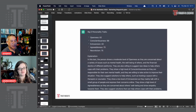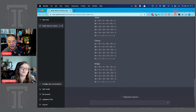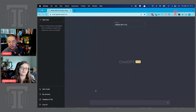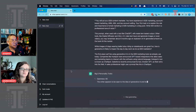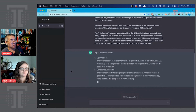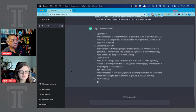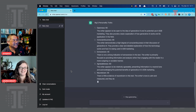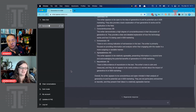This is a fun one. I can actually do this one live. This is a form of summarization. I'm going to take this text and ask it, I want you to write a Big 5 personality analysis from this text. Provide numerical scores on a scale of 0 to 100 for each of the Big 5 personality traits. So this is rating my writing on this personality scoring system, which I think is really interesting. Fun thing: I tried to have it do Myers-Briggs, and it says it can't do that because there's not enough information to draw those conclusions.